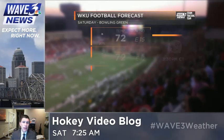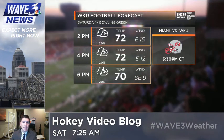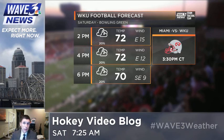For Bowling Green, those heading to the WKU football game against Miami will be starting out in the 70s, ending up near 70, with only a 20% chance for a shower.